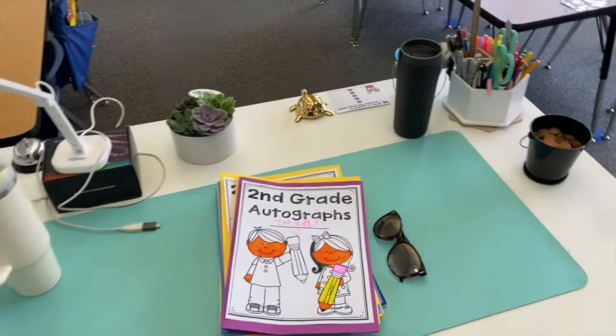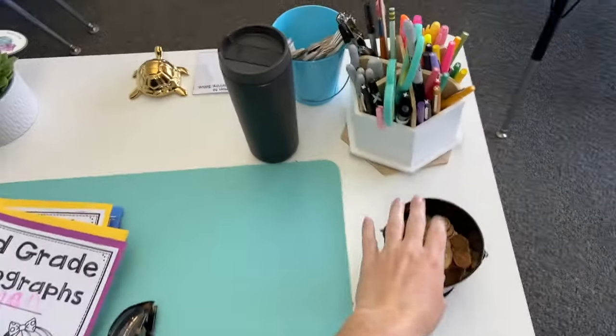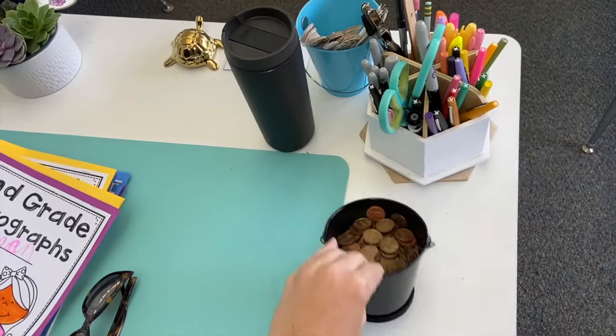On top of my desk, pretty self-explanatory. We have a classroom economy, so I have all of these pennies.